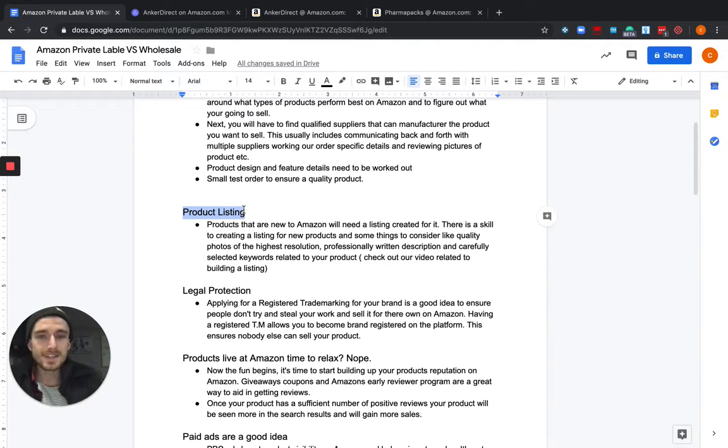Basically, a product listing is the actual ad that will house your product and display all the information like price point, title, description, pictures, and vital product information like weights, things like that. It will all be contained inside of your listing, okay? And it'll be up to you as the seller of that product to create an actual product listing, okay? That's a big responsibility for you as a seller, as a private label seller, okay, guys?